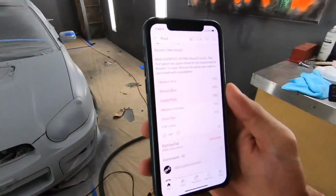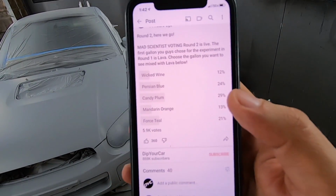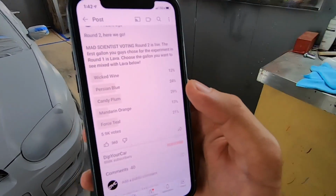We literally are coming down to the wire on this one. Let me know if you can see this. It is super close between Persian Blue and Candy Plum, but as of right now, when we're ready to spray, Candy Plum came out on top. So we're mixing together Lava and Candy Plum 50-50 for the first time ever. I have no idea what's gonna happen. Enjoy the video.